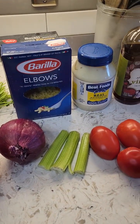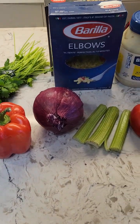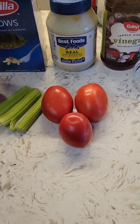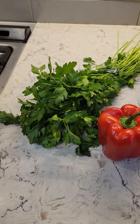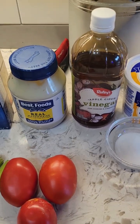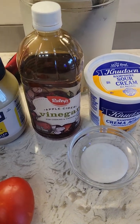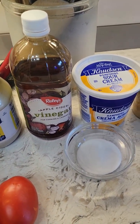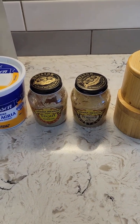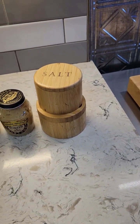We're using elbow macaroni, red bell pepper, which I will chop up, red onion, a little bit of celery, Roma tomatoes, some Italian flat leaf parsley, and for the sauce, which is what makes this unique, is mayonnaise, sour cream, about a quarter cup of cider vinegar. I'm using 2 different Sierra Nevada mustards, about an 1/8 cup of sugar, and of course salt and black pepper.